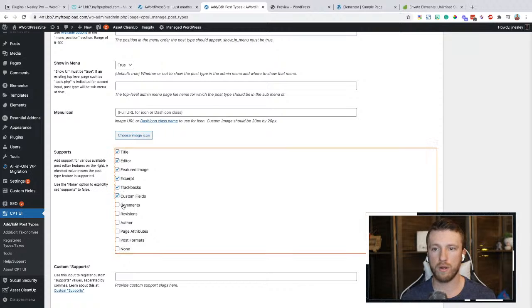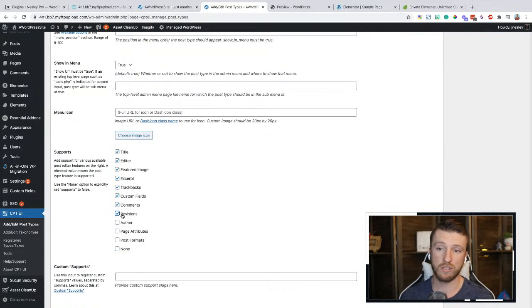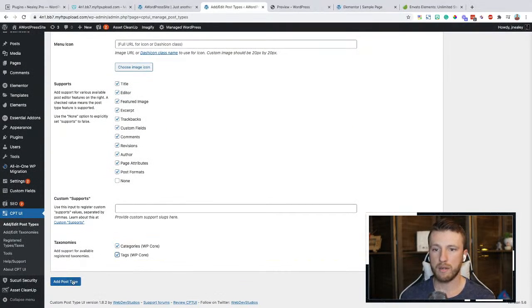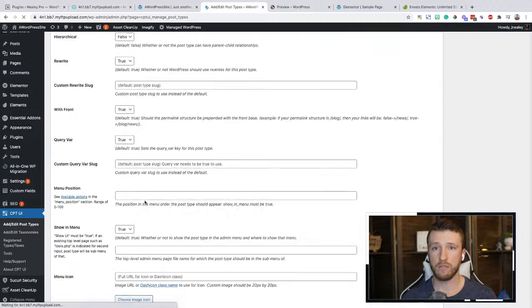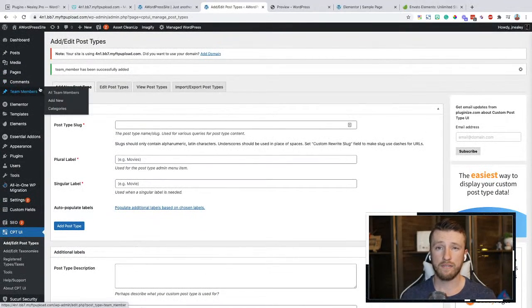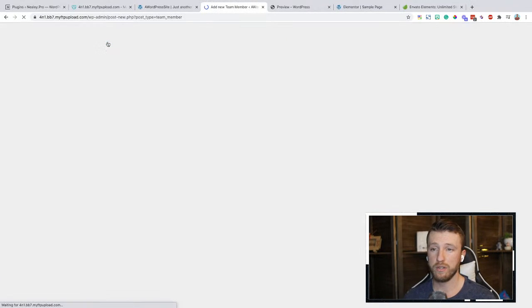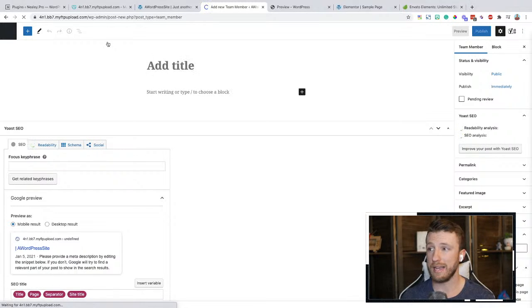It supports, if you want it to be basically the same as posts, just check all of these boxes except for none. And then same thing with taxonomies. If you want them to have categories and tags, it probably doesn't make sense to have tags for this, but categories, yes, if I want a sales department and marketing and HR all showing up on the site, I can organize them by different categories there. And then I can add that post type. Now you can see on the left-hand side, I have team members. So let's check out all team members. I don't have any yet, but if I click add new, it basically shows up exactly as a normal post would.